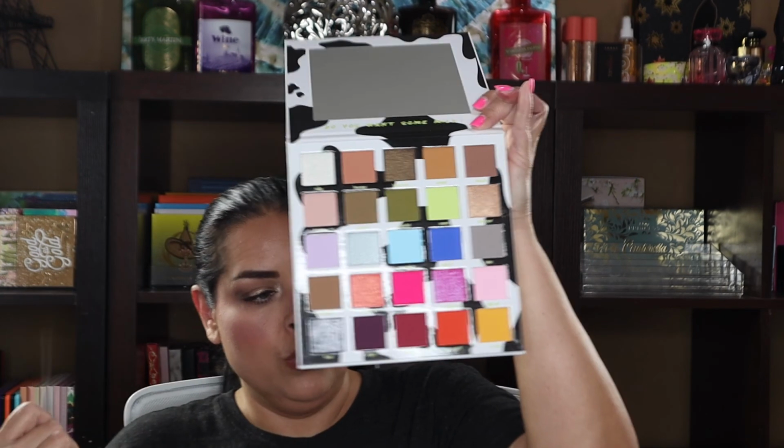It's got some really cool colors in here, especially these grungy colors up top. Really cool. And I've heard the quality is great, but you know what? I'm just going to go ahead and let this go. I don't see myself reaching for it, so somebody else can have it. I don't think I have the box anymore. I think I threw the box away.